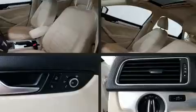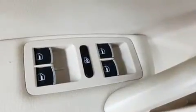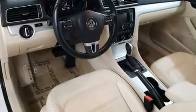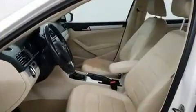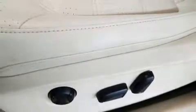Volkswagen also prioritized safety and security with features such as head curtain airbags, front side impact airbags, traction control, brake assist, a panic alarm, and four-wheel disc brakes with ABS. This car was designed with safety in mind, allowing you to drive with even greater assurance.